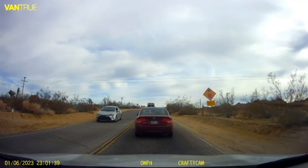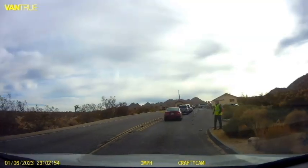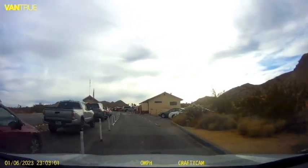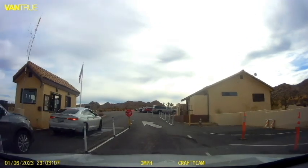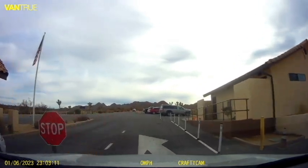There's probably 7 or 8 cars ahead of me. There's the ranger. One advantage about having a card, just flash my senior card and go to the front of the line and right on through. I don't need a map this time.